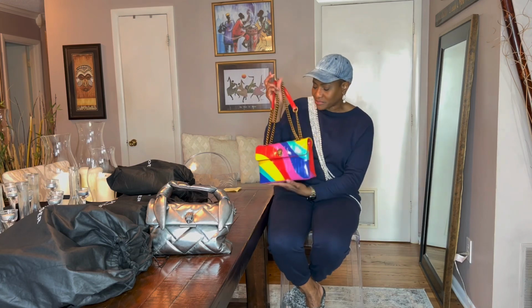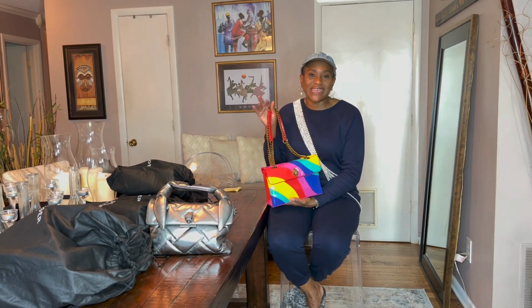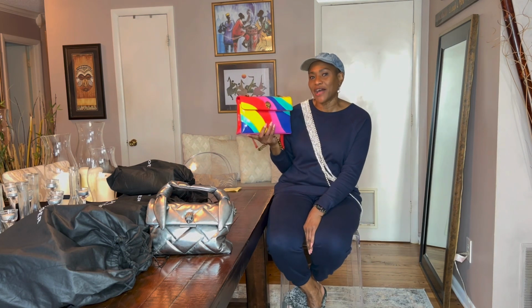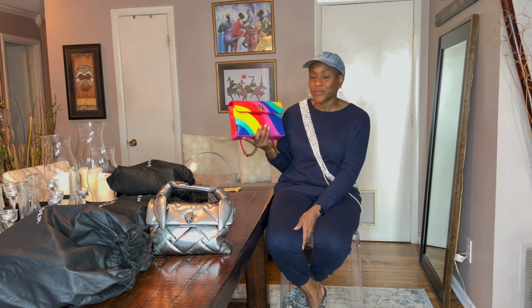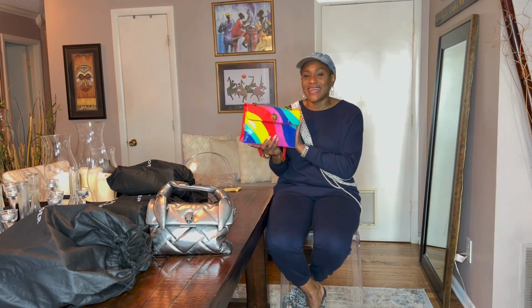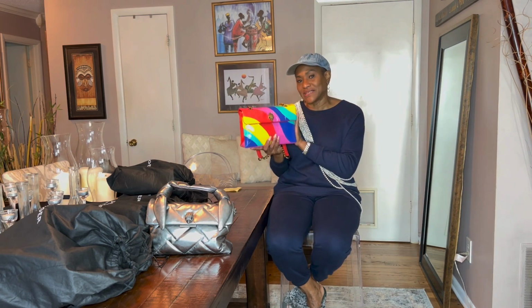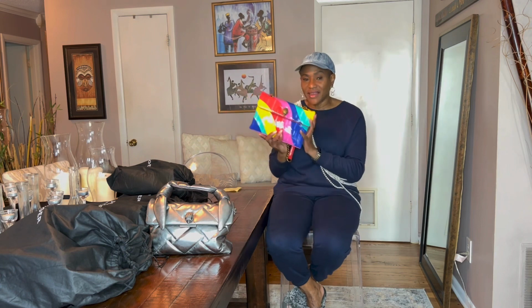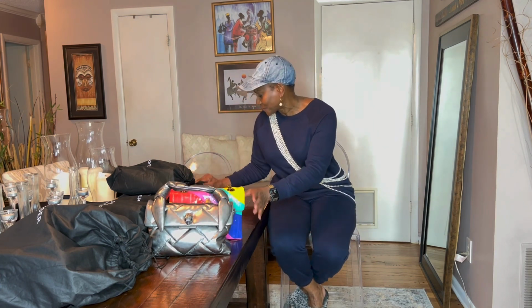Whenever I want a splash of color and I don't want metallic, this is the bag that I pick up because it just completes my outfit. It speaks volumes when I add this bag as my splash of color. And you'll see at the end of my video, I'm going to put some frames in of me wearing each bag, and you'll see what I mean about it just gives your outfit life with a splash of color. Love this Kensington collection.